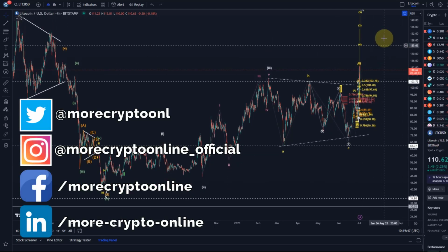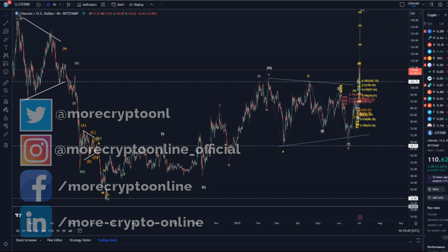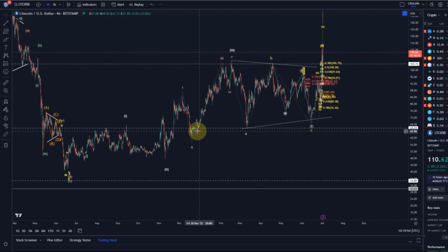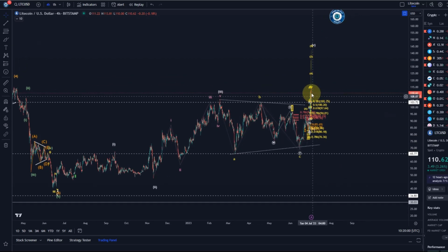Litecoin continues to be in its uptrend, which is good. We have a little bit of upside today. I just wanted to start with a 4-hour chart on the Litecoin chart, just to get everybody on board with where we actually are and where we might be going.